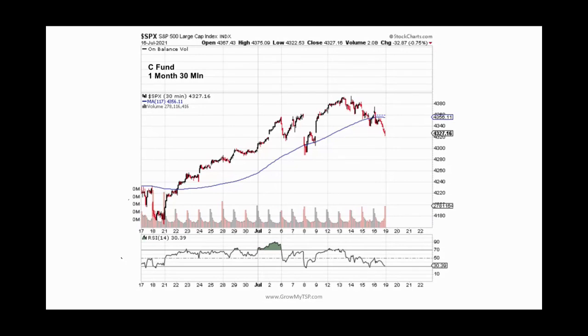But that just kind of gives you an idea. So the reason I put this up is because when I see a 1, 2, 3, 4, 5, it indicates it's an impulse, and it's an impulse wave going down. So obviously it's not what we want to see if we're in the stock funds.